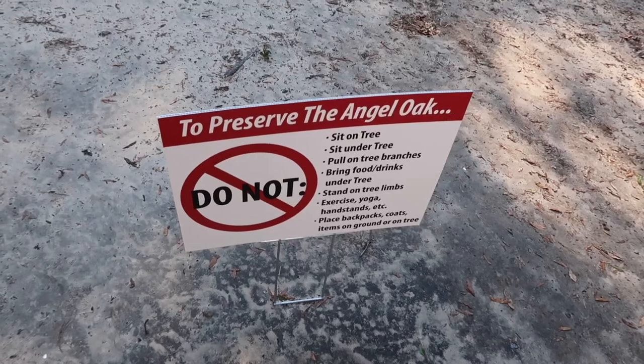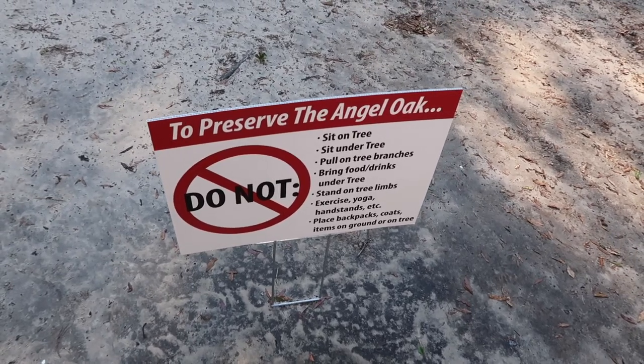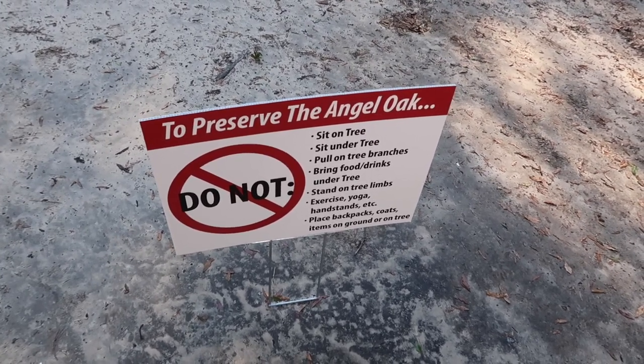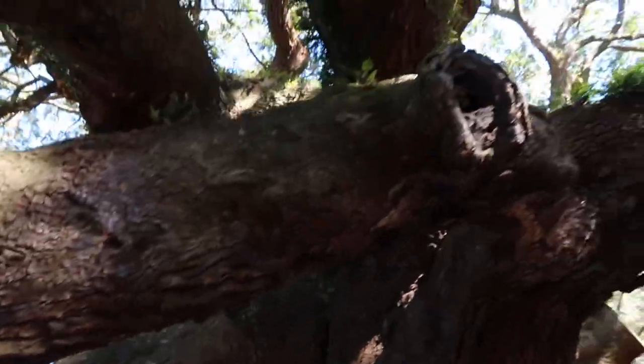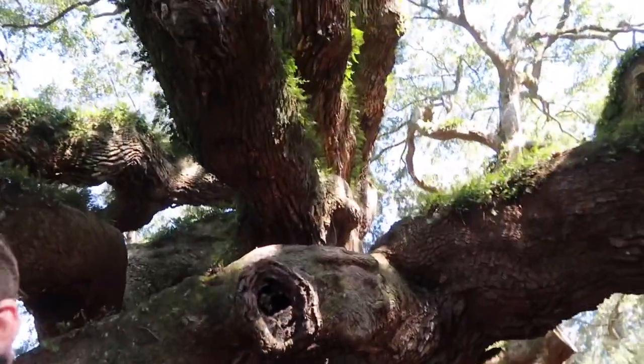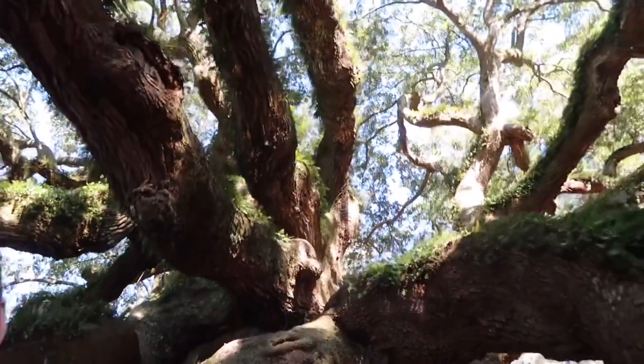Do not sit on the tree. Sit under the tree. Pull on the branches. Oh, those are pretty obvious for a historic tree like this. I can walk directly underneath the branches as the sun glistens across my face and I enjoy my coffee. I am underneath this majestic tree. Look at this thing.